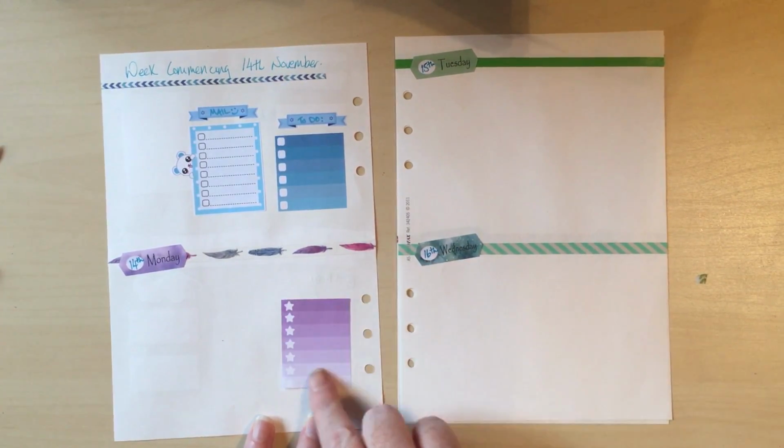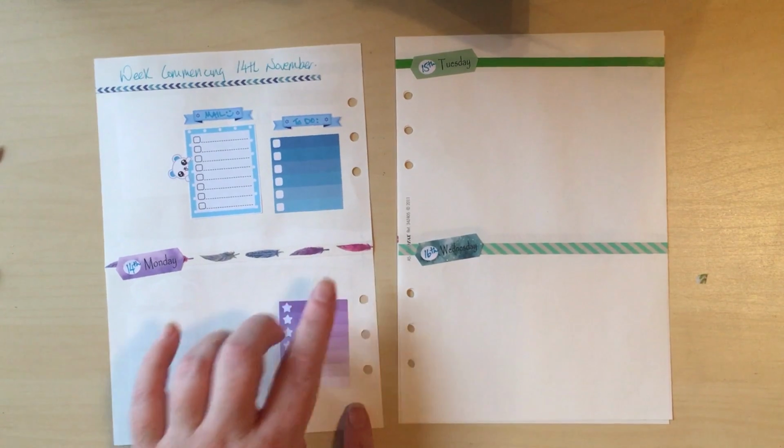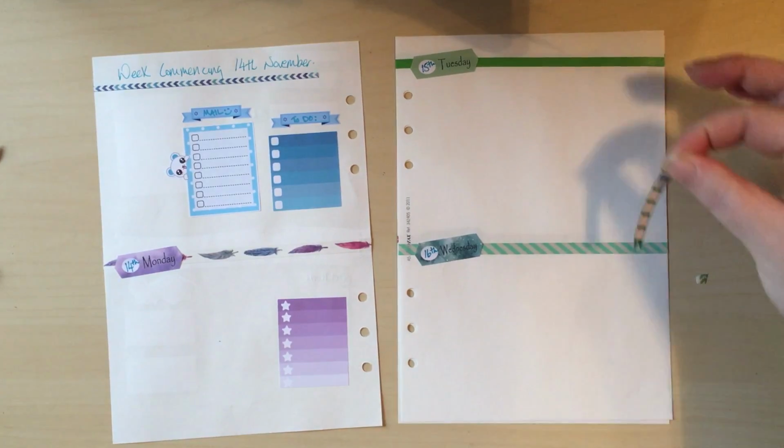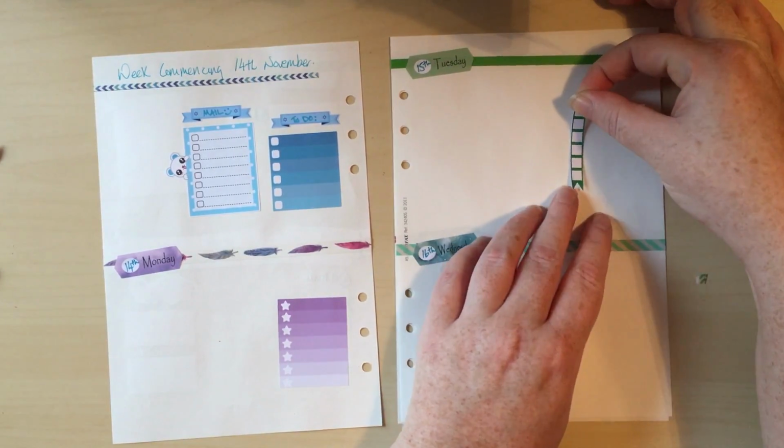But because I don't normally have weekends off, when I actually do, I get a little bit selfish with my time. So I always end up with hundreds of things to do on Monday that I probably should have done at the weekend. I've got a really great green checklist here from Lily Pink Prints that we shall use over here.